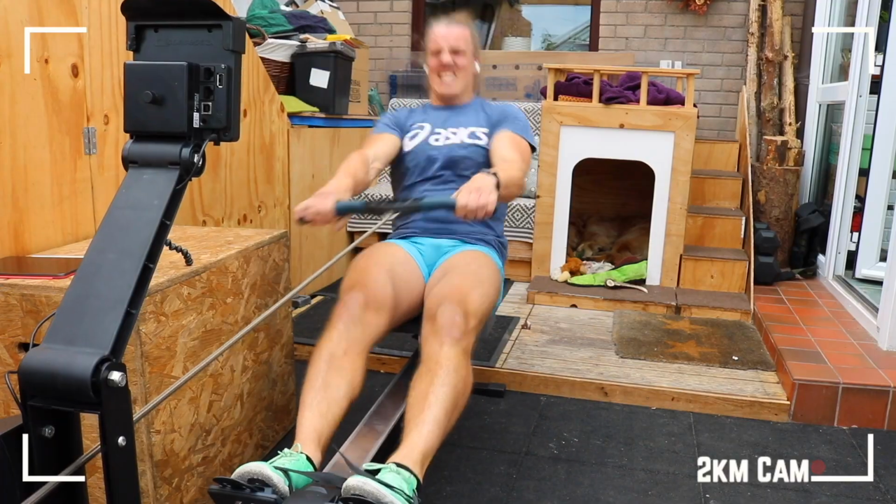Let's not allow comparison to our younger selves or even what others expect of us to hold us back. Rowing can be a great place to start. It's low impact on your joints, you can build incredible strength and phenomenal fitness. It's easy to use at home or at the gym. If you're brand new to rowing, check out this beginner's course that I made, or if you've been doing it a while, try some of these workouts to follow along to.